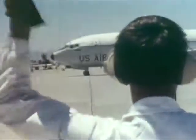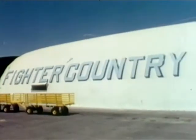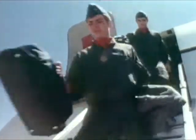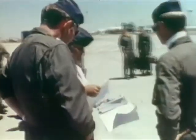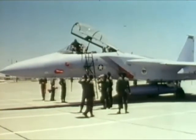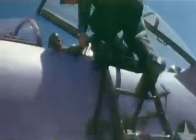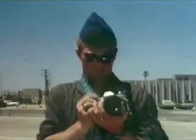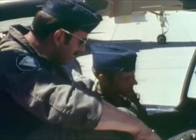A logical extension of this navigation instruction is an opportunity for cadets to get to know about the real, everyday Air Force. Here, a group of navigation trainees visits Luke Air Force Base in Arizona. As a group, they'll get practical briefings on the mission of the base. Here it is, the F-15, and it's likely that some of them will be flying it one day. Regardless of the base visited, the cadets get a close-up, practical view of what the future holds for them in their Air Force career.